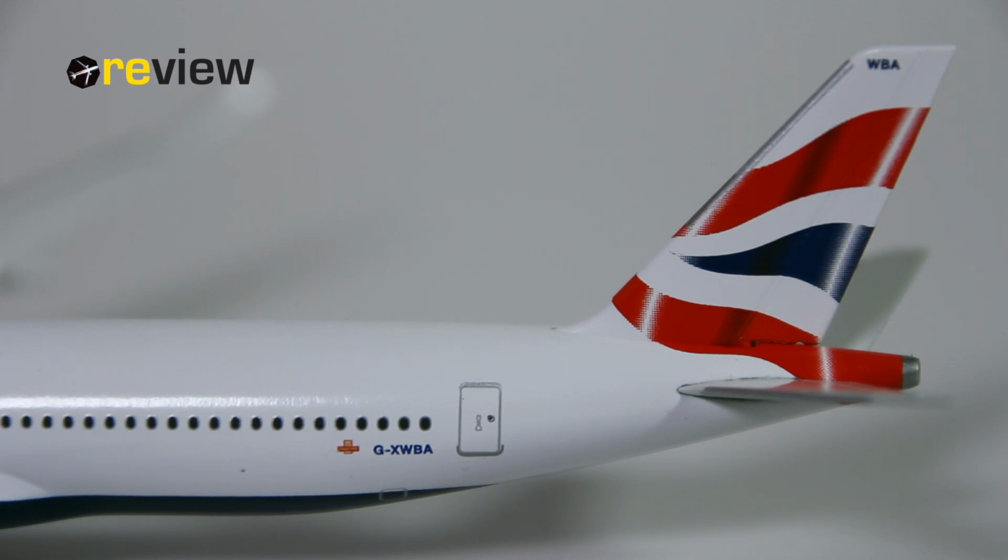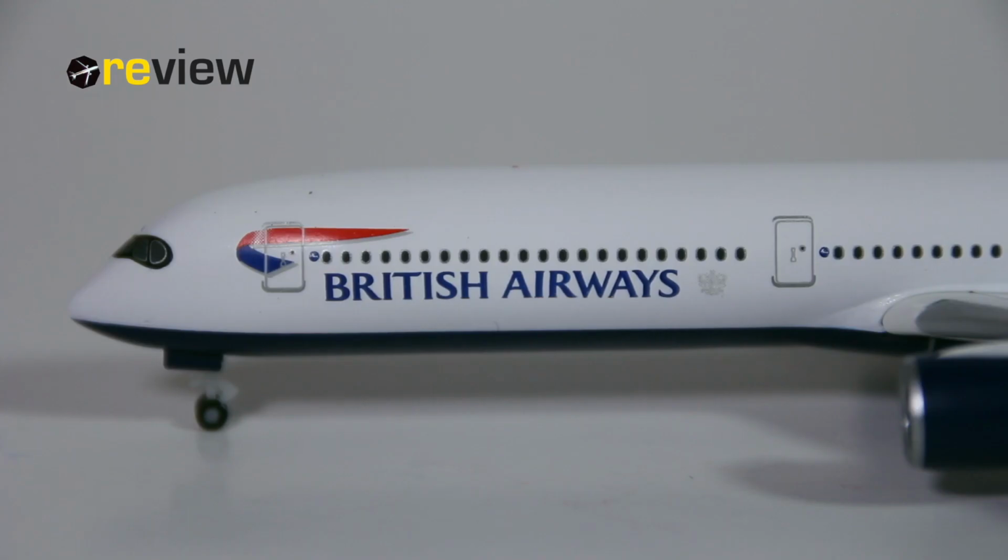The full registration code we find on the fuselage. Next to that we have the logo of the British Royal Mail. At the front of the aircraft we find the British Airways branding again across the fuselage, where we also have the One World logo, of which British Airways of course is a member.